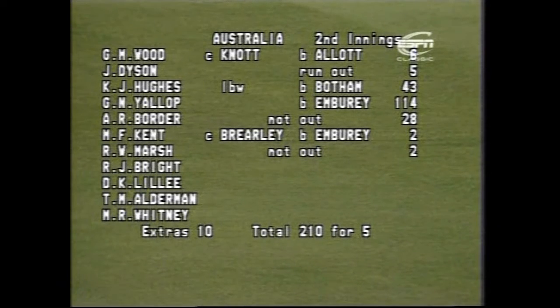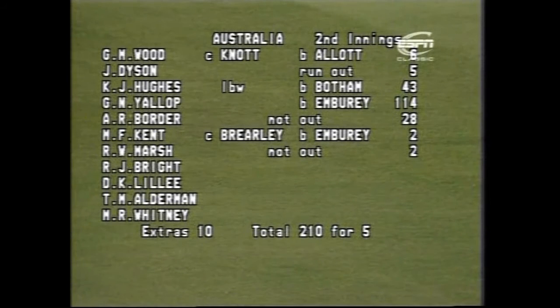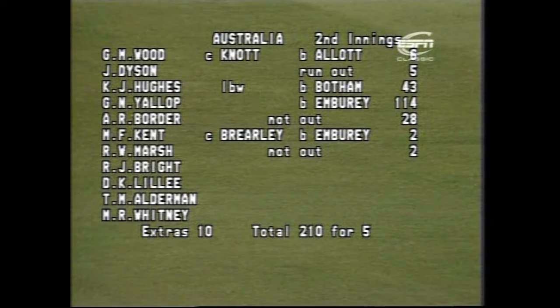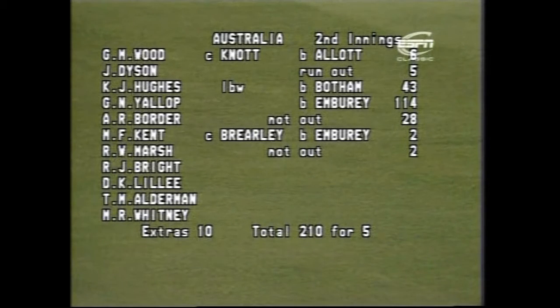between the opening pair. I just can't imagine how any fella could get run out needing 506 to win in the 4th innings. I can only believe that there's some bizarre reason, like they thought they were behind the clock at that stage of the innings. Kim Hughes batted very well today, 43, and Yallop a splendid innings.